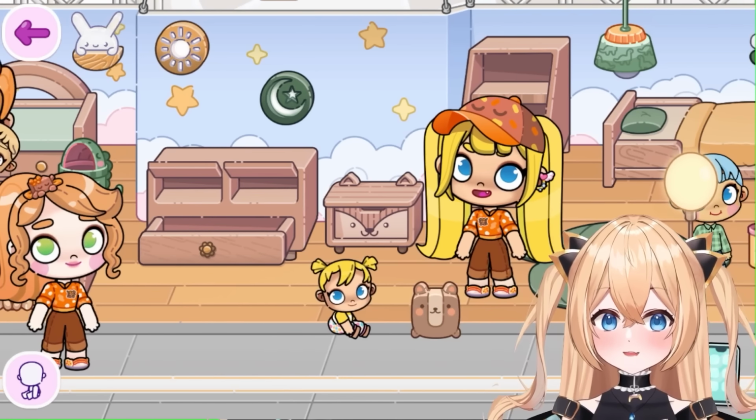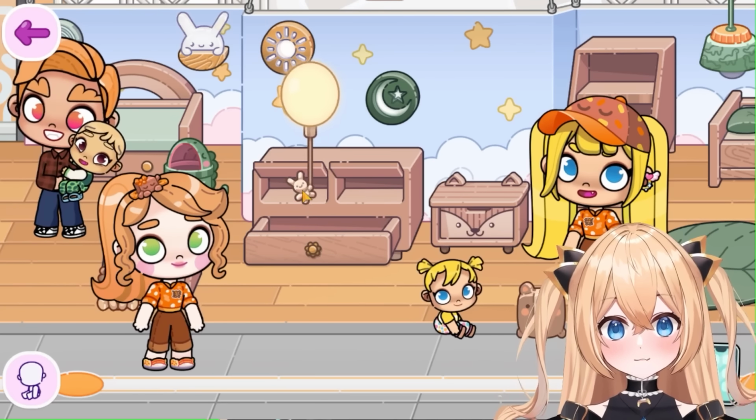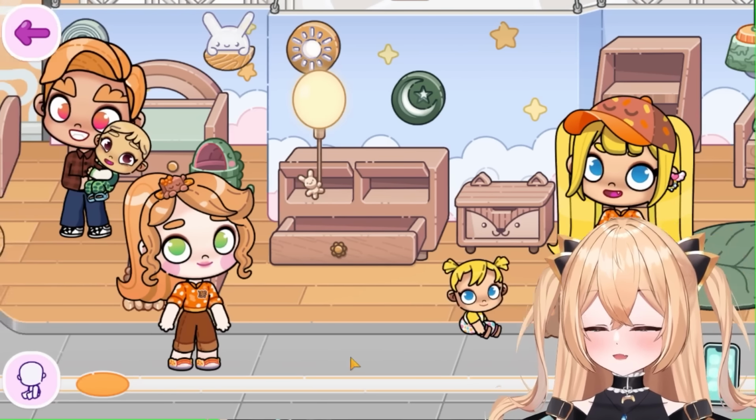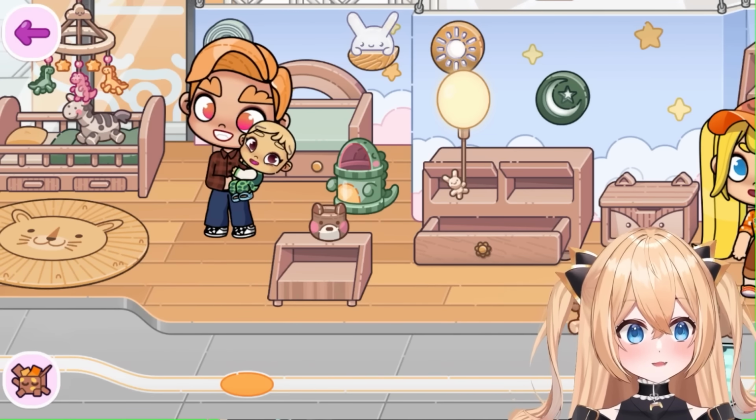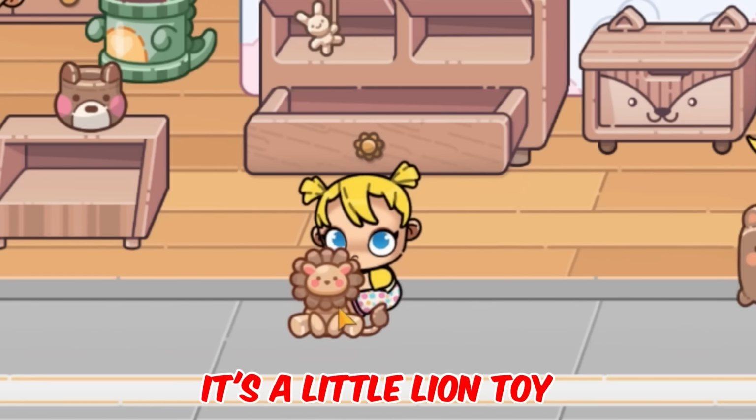Oh, we never had wardrobes like this in the past. This is so awesome. Look, guys, wow. What if I put it here? Oh my gosh, it works too. What about here? Oh, look at this toy. This toy is so pretty. It's a little lion toy.